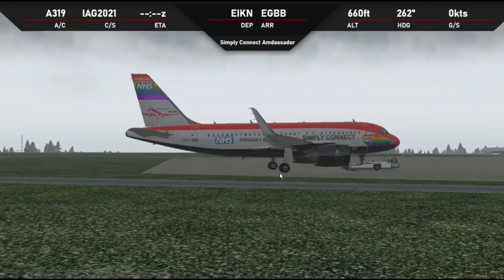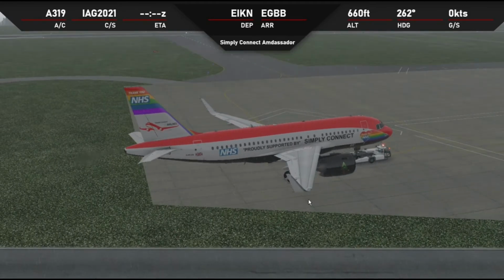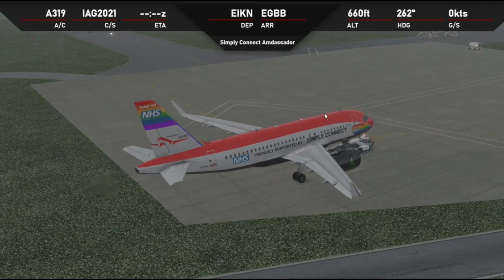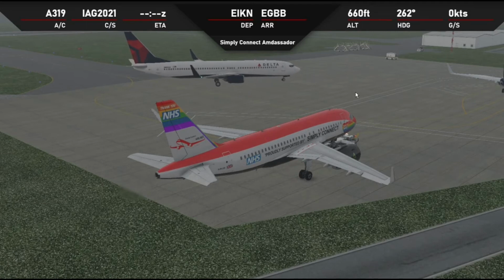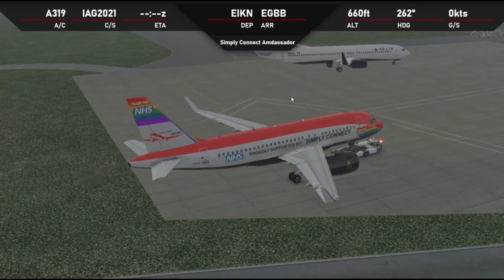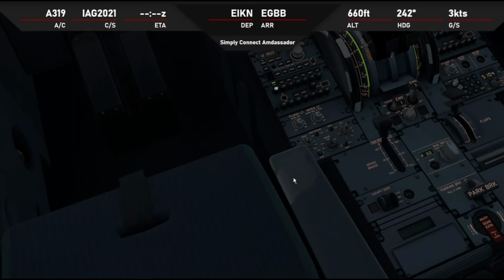Let's just see where this plane's going. Assume it'll go over here somewhere. Here comes the tow. Light 'em up. Right. The engine started. Flaps to 1. Spoilers armed.